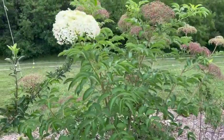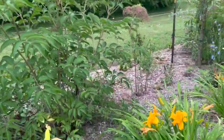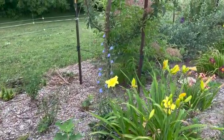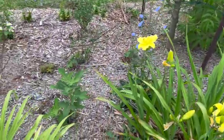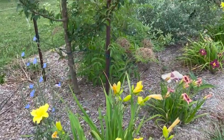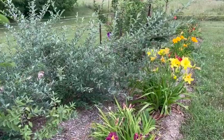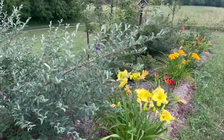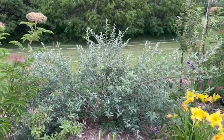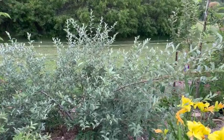That elderberry still has a flower head on it. I think pretty much all of the figs survived. I might have to buy some more of them figs. This garnet autumn olive is getting huge. It'll definitely be pruned next spring for sure. It's gonna have berries on it this year, so that's pretty cool.